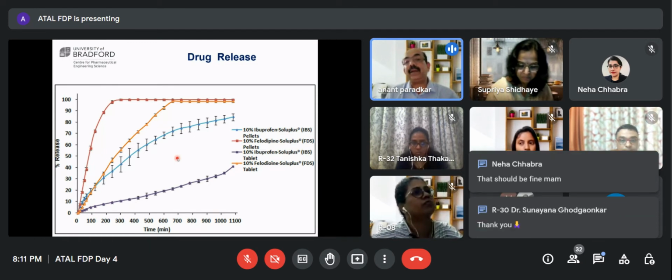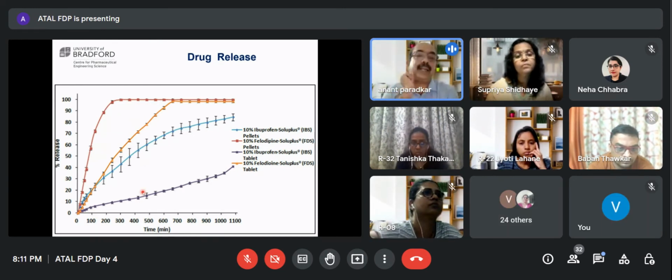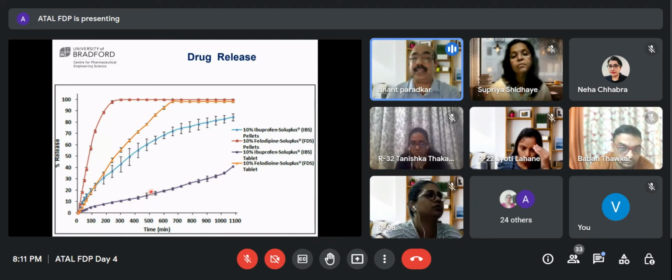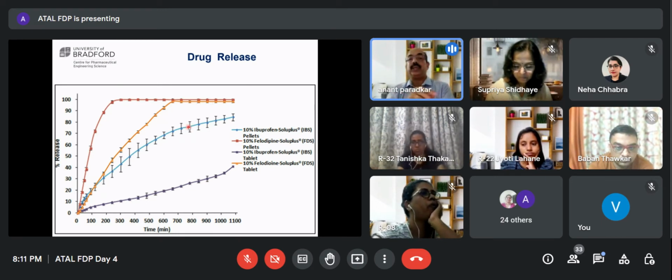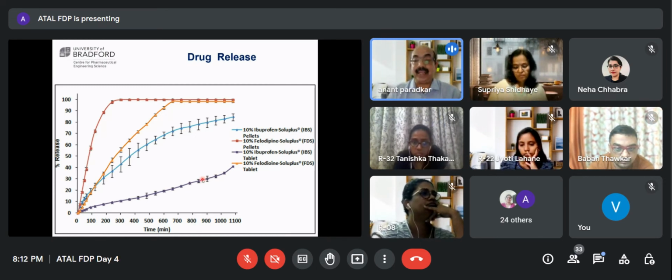You can see different tablets have shown different release profiles. So you can tailor the release profile of the tablet by changing the polymers or changing the drug type. And you can get extremely slow releasing tablets or fast releasing tablets also. You can see pellets are giving significantly better, faster release. But if you want slow release, that is why this is the best drug delivery system for implants, IUDs, all these things. Yeah. Next slide, please.